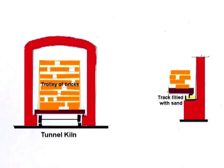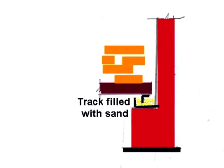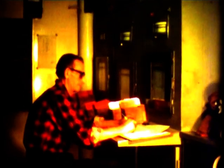An angle iron is fitted to the platform of the cars and travels in a sand-filled track on the side walls of the kiln. This prevents heat from the kiln affecting the wheels of the car. Control of the heat of the kiln is maintained from this control centre. Bricks are burned from between 1000 to 1200 degrees Celsius, depending on the type of brick being manufactured.